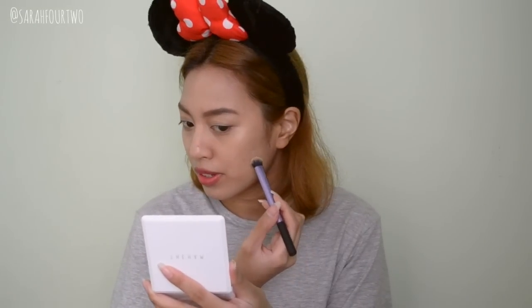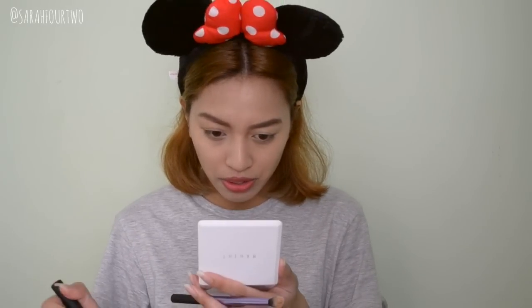And that's basically one layer of the application. I'm just going to use the leftover and try and conceal the blemishes. The more you blend out the BB cream, the more it clings. So I would definitely recommend using a primer before actually using this, rather than using it by itself. I just feel like it clings a little bit more onto certain areas that you might not want to emphasize, like your pores or dry patches. So definitely moisturize and prime prior.